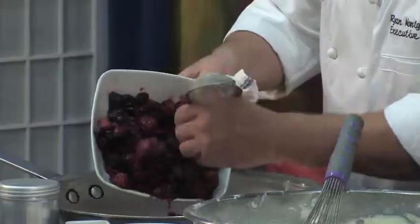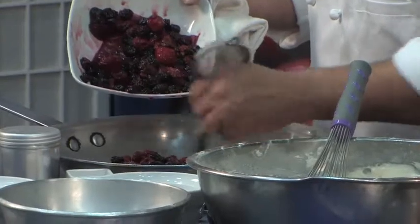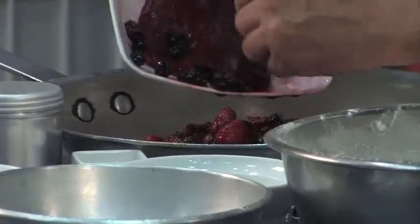We'll put in the berries, and I wanted to show you I could even use a skillet. See, it may be a little bit too much for my batter. Your French side coming out again. You love the skillet. I love the skillet.